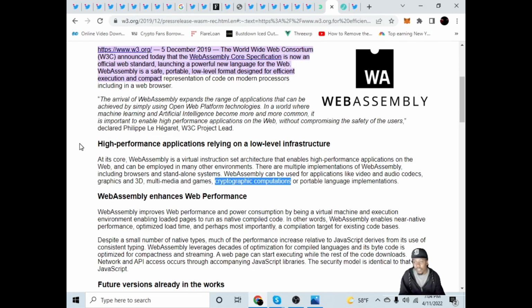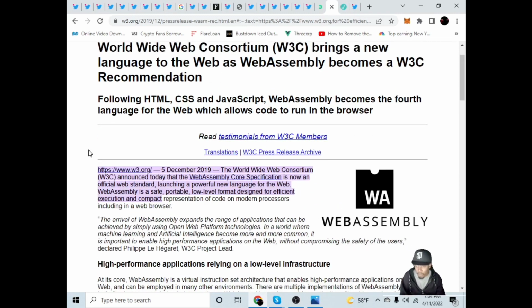So, WebAssembly is the future. It's an official web standard. And Coreum was built on this new official web standard designed with the future in mind. And that's why Core will be at the core infrastructure of the Internet of Value.